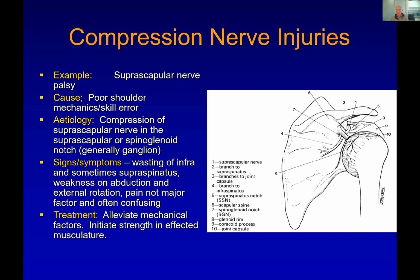Yeah, they're a really interesting one. In Canberra, when you've got such a big population of public servants sitting at desks all day, and then they decide to do some spring cleaning or some overhead work, and then all of a sudden they've got these neurological symptoms. But based on that anatomy going underneath the coracoid process, you can see how just understanding that mechanical interface can really be attributed to those symptoms.